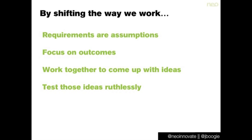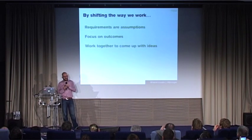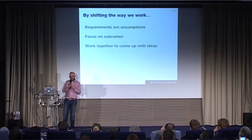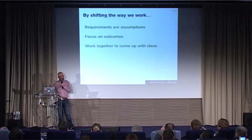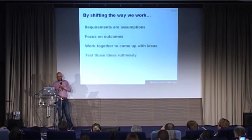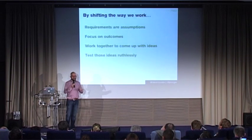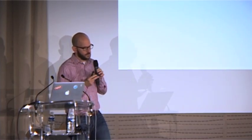Right? We focus on outcomes. Can we change customer behavior? We work together as a team to come up with ideas that the whole team owns, right? It's not just somebody's lone genius thinking of solutions. And then ultimately we have to test those ideas ruthlessly. And if the data comes back, the quantitative data comes back and says, this is not the right approach, we have to change course. And that's how we work this with the customer.